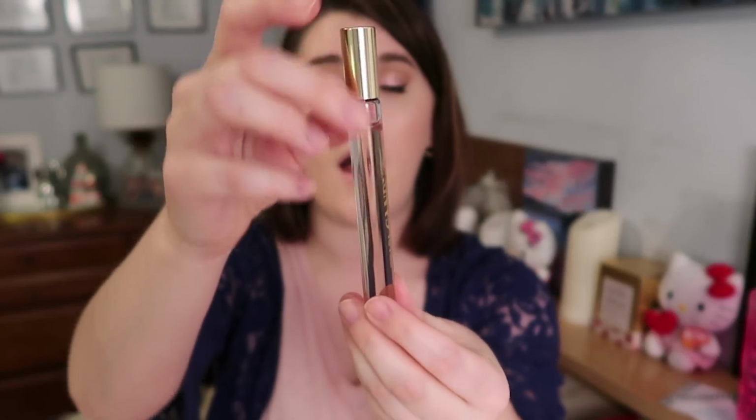And recently from Nordstrom Rack, I got Prada Candy L'Eau as a rollerball, and this is beautiful. It's kind of like a more floral version of Prada Candy, but not super floral. Like I don't really love florals, so anything that you see me show here that has a floral note is not overpoweringly floral, because that just gives me a headache. It doesn't appeal to me.